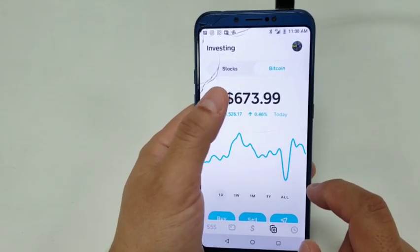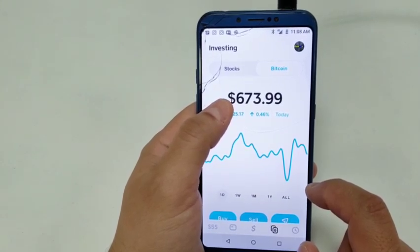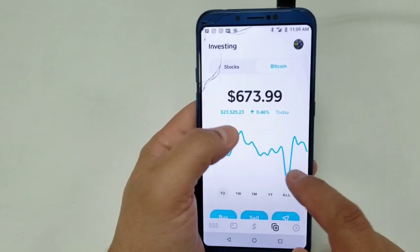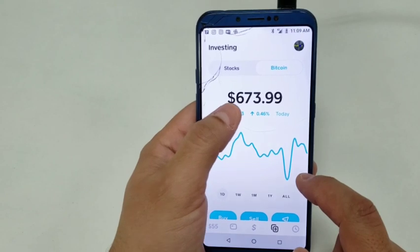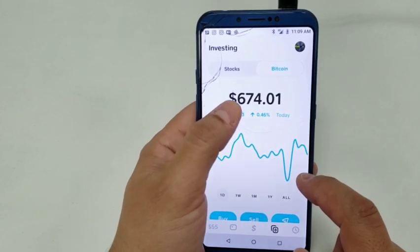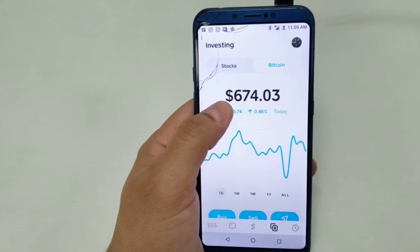Again, this number in the end, yes, I want to keep building and building this up. But when you're doing these little trades and you're seeing this number go down and down, you're like, oh man, what's going on? I'm losing money here. But this is your capital that you're investing. This money is going to be for the future.